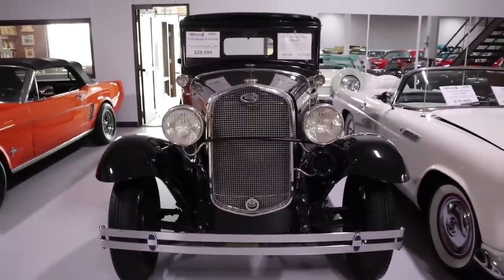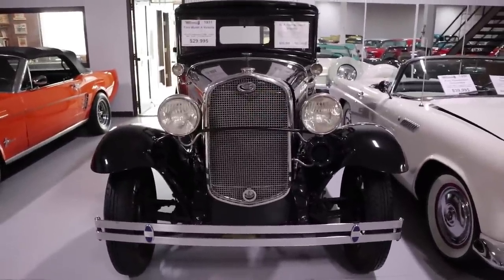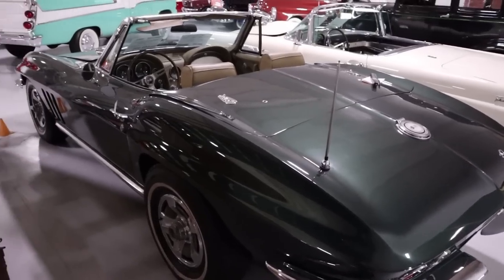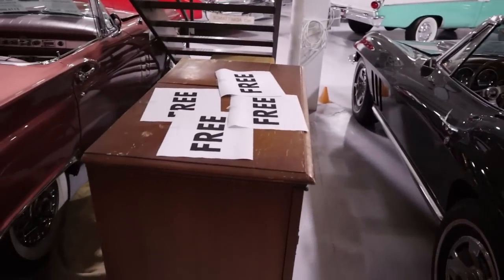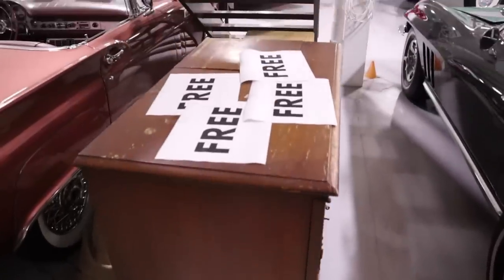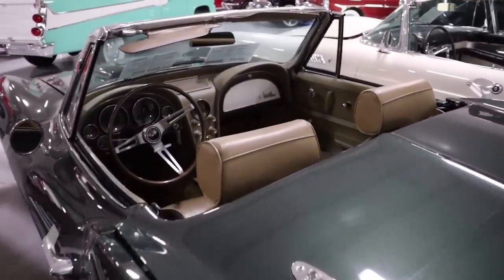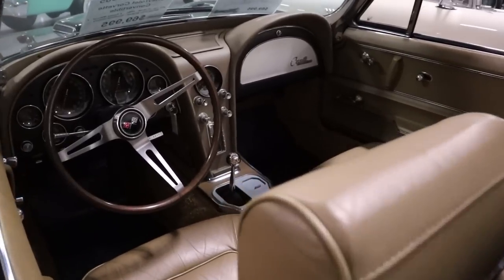So it's got a 200 L-head inline four. Do you think if I took one of these signs right here for this cabinet and just put it on this '65 Corvette, they'd let me take it home? I'm guessing no.